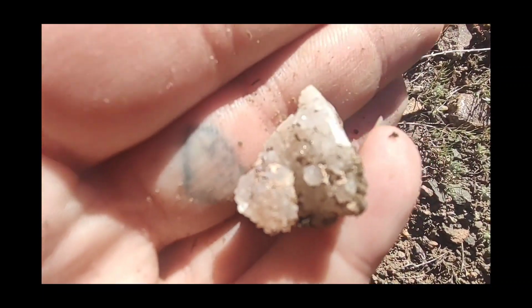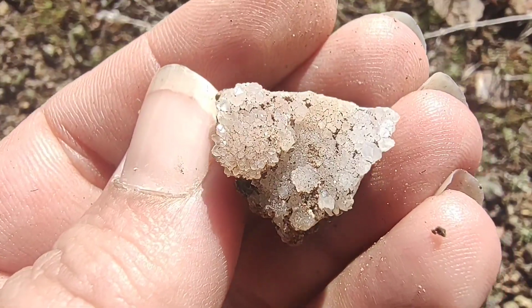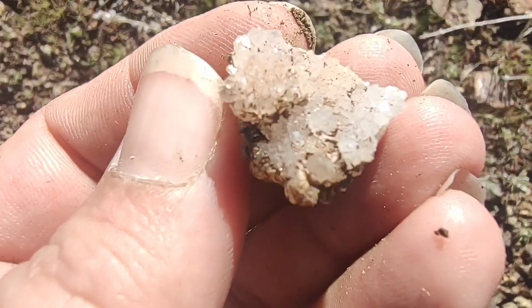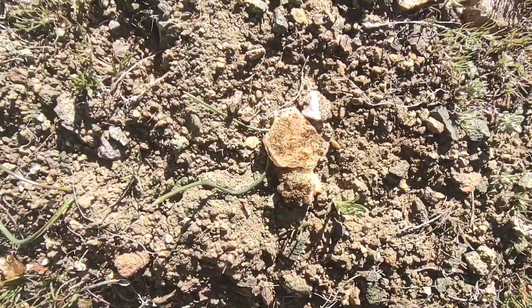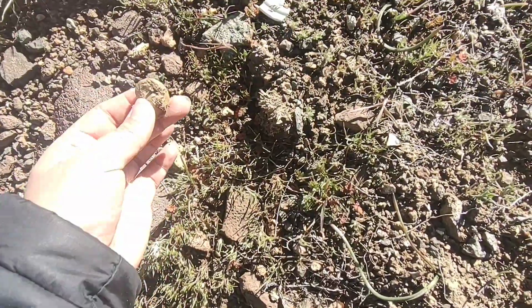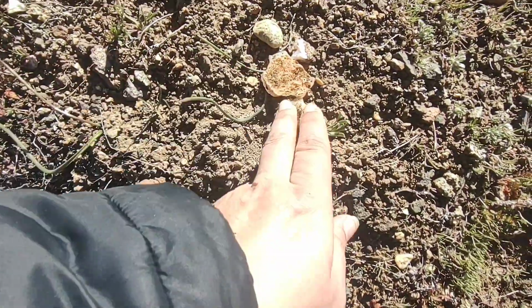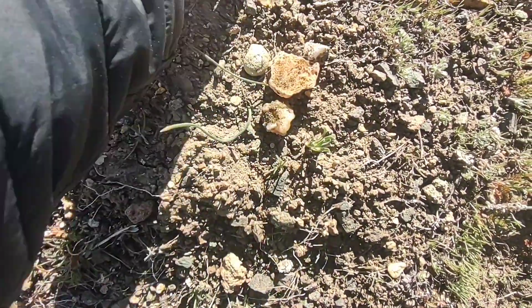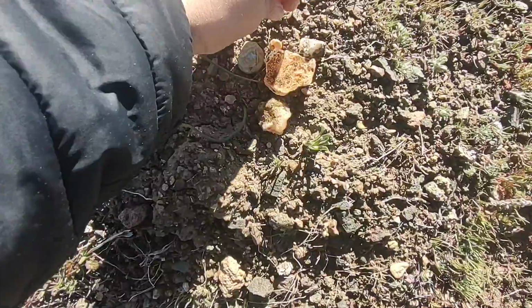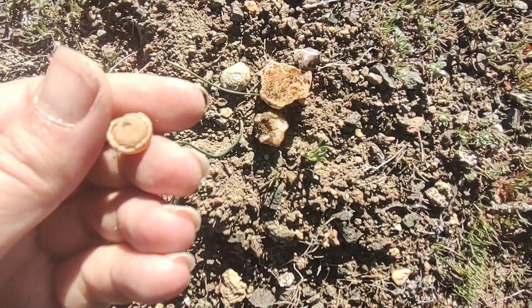So that is some druzy. Wow. Beautiful. Make a nice little pile right there because look at that. Oh, putting that on top of a lily. My bad. Sorry, little guy. Hold on. And hello, little half of one. Weird shape.